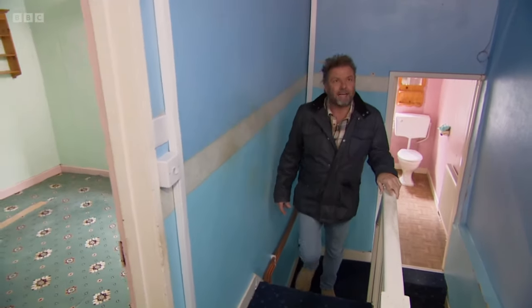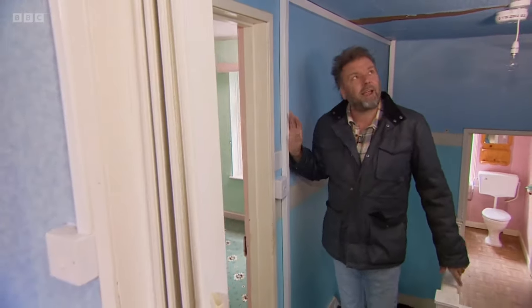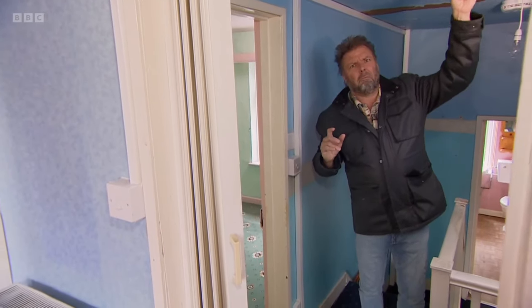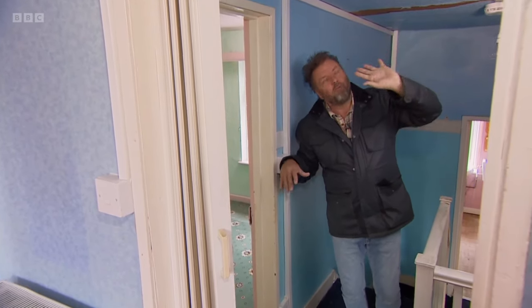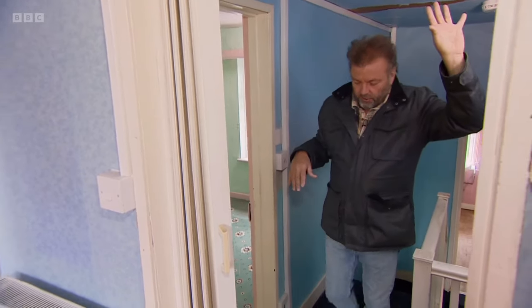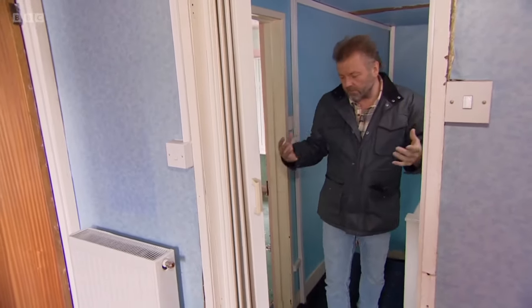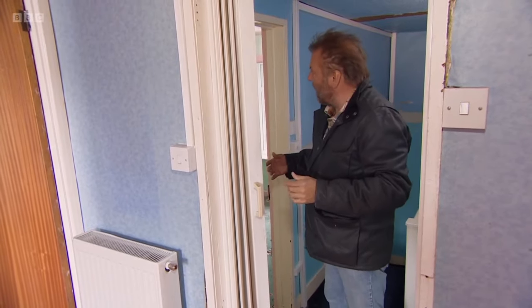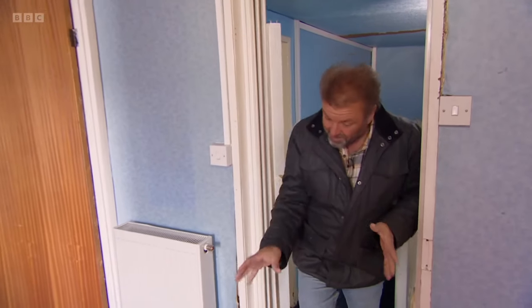Continuing upstairs, the ceiling height is a bit strange, but my... Wow. My thoughts are, take that all away. Reveal the joists and reveal the underside of the roof. You'd have to insulate it properly, but it will just give this upstairs a really nice open feel. Similarly with these bedrooms, you've got one at the back there, and then it's a three-bedroom property.